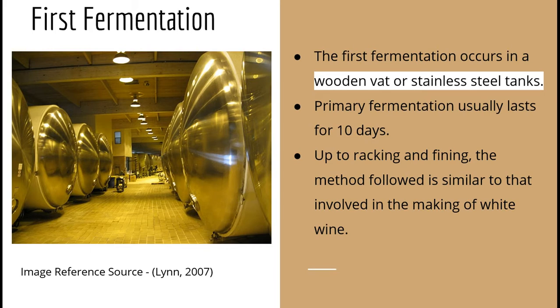After this, the next step is racking, that is removing the new wine and transferring it to another vat, and then we have fining. Fining is a process or a step in which proteins like egg whites or isinglass, which is a bladder of sturgeon fish, are put in the wine and the proteins start coagulating any sediments that are present to make the wine clearer.